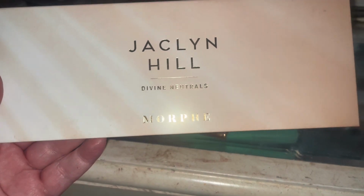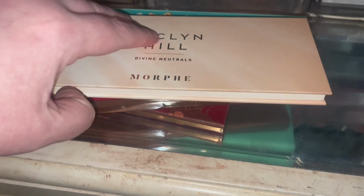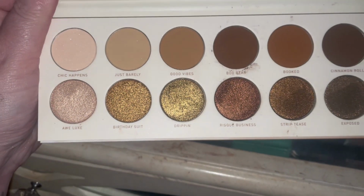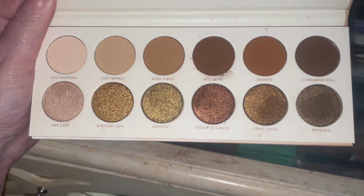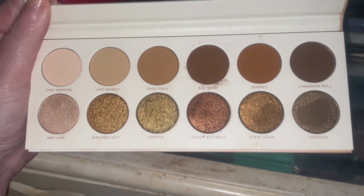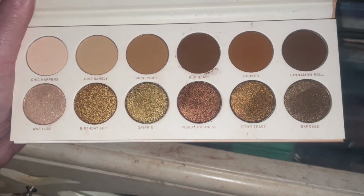Morphe Jaclyn Hill Divine Neutrals. I think I could quite easily pass this up. I've used it once. And it's got some beautiful shades in it, some beautiful neutrals. But I'm not getting anything that's not already in my collection, am I? So we'll pass this one up.